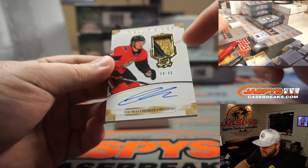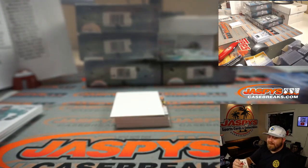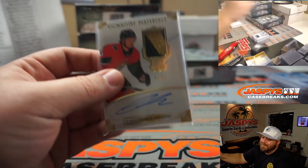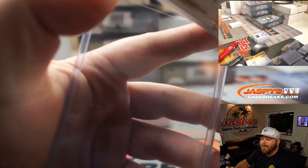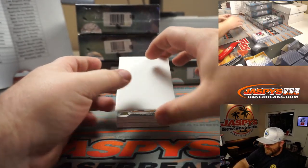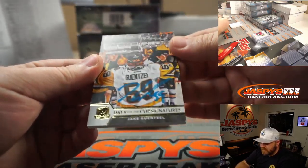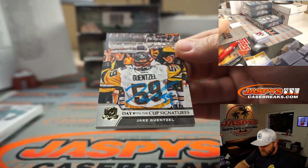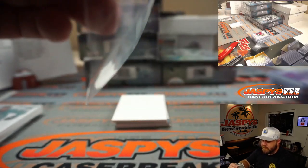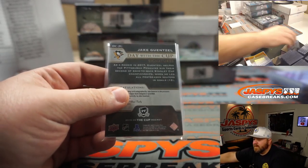Thomas Chabot, three-color patch, auto 84 out of 99 for the Senators. Chris Cataloni. Noah Dobson? Maybe. We'll see. So, Martin, you can check on right after this. Jake Guentzel for the Penguins. Day with the Cup. Nice blue ink auto there. Pittsburgh Penguins, Danny Giansopoulos. I love the Day with the Cup autos.